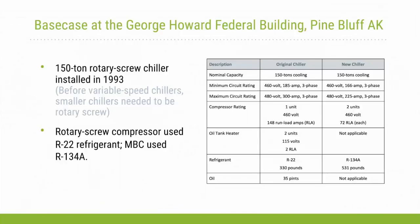One thing to note is this is a side-by-side study, but the refrigerants that were used were different. The rotary screw chiller was using R22 refrigerant, and the magnetic bearing chiller was using R134A. Now, if you just do a quick look at those two refrigerants at standard state points for HVAC, you'll find that, at least from my back-of-the-envelope calcs, the magnetic bearing chiller is actually having to do about 4% more work than if you were to put in R22.